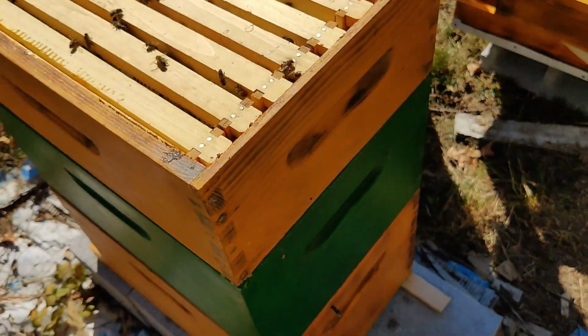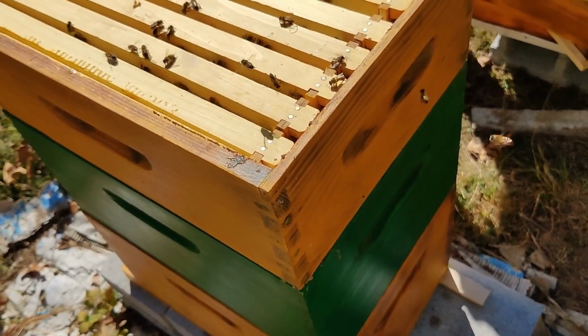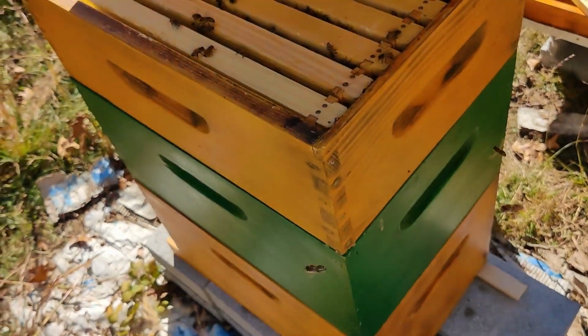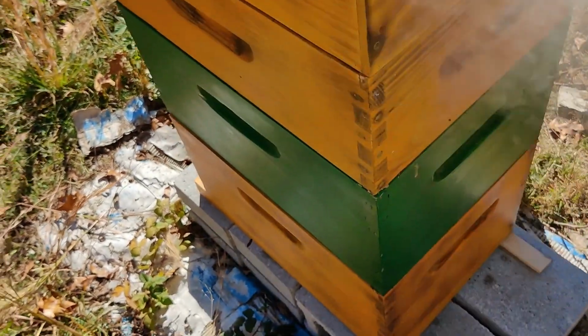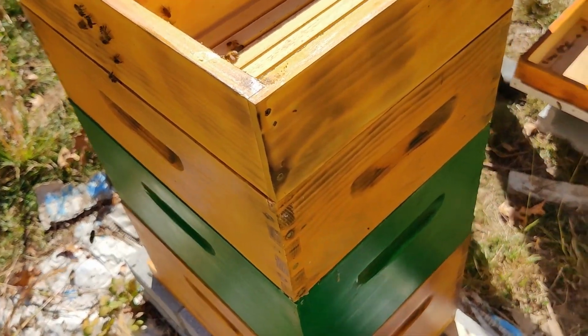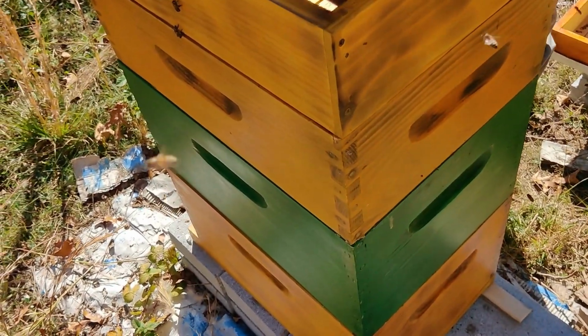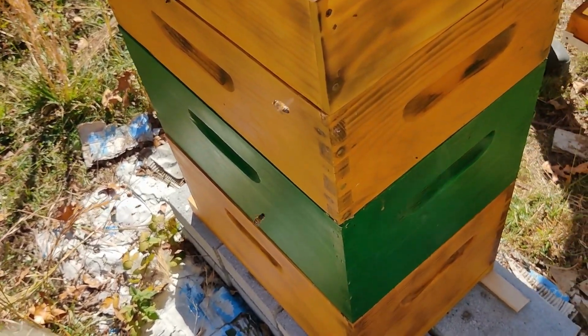You want me to put the feeder back on? Yeah. There's nothing we can do. We can't lay eggs and make brood. I would call this an emergency situation. We have to figure out what to do. Alright, so we want this on the bottom now, right? I think so. That helps with ventilation.